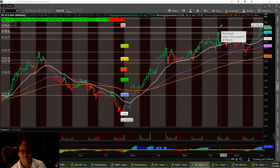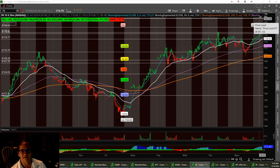And then if we break the resistance level of the highs of 178.16, we can bring it up to about 181, 180. And that's going to be Facebook. I think this can go back up higher and hit the highs.